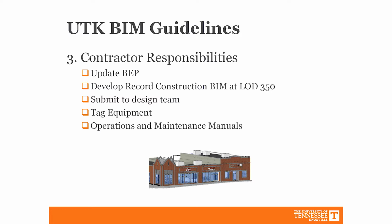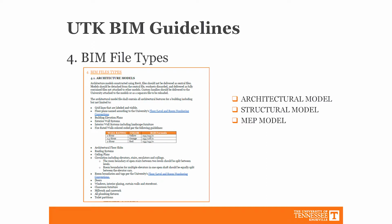We want the basic MEP. This is pretty standard. This is a copy from our deliverables. But we also want the information. So right now, we're managing space and equipment on Archivist. This is a screenshot of one of our buildings. So we want to get that information on the model as well, and we want them to model anything that's at least 10 square foot or greater.